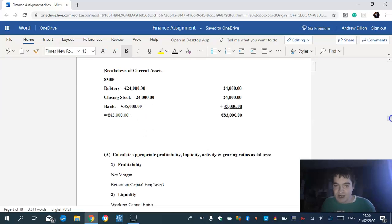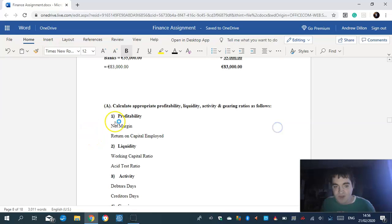Now I have to do this section where I have to calculate the ratios and also explain them. Both calculating and explaining those ratio figures are 5 marks each, so a total of 10 marks for calculating and explaining those ratios. The first is the net margin and return on capital employed. The second ratio is the liquidity, which is the working capital ratio and the acid test. Then my third ratio is my activity ratio, which comes to the debtor days and the creditor days.